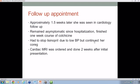I saw her about a week and a half after she was discharged from the hospital, and she had been feeling really well since she'd been home. She finished a 1 week course of colchicine. She did have to stop the lisinopril because she was a low blood pressure kind of lady. She's very thin. She did continue on the carvedilol and was able to tolerate that. The cardiac MR we showed was about 2 weeks after her initial presentation, but we thought it was still worth doing to see if we could get a clearer picture of what may have caused her symptoms to start with. The radiologist did feel that there was a little bit of late enhancement on that.